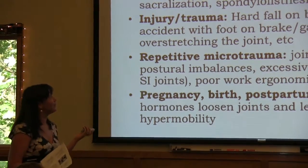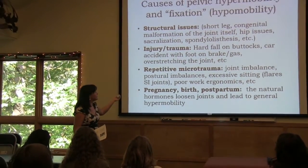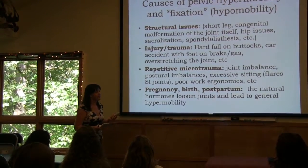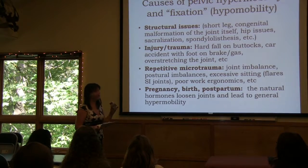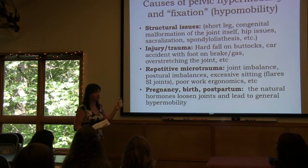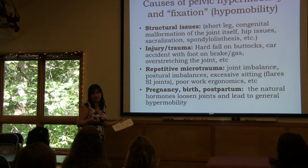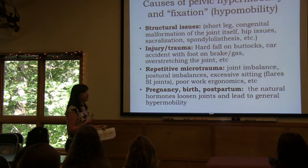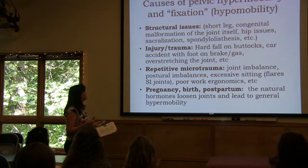Structural issues. So these are things we're born with, like a short leg, a congenital malformation of the joint itself, hip issues, sacralization, which is where you have the bottom vertebra fused to the sacrum in some form. Spondylolisthesis, which is a fracture in early childhood where the vertebra actually slides forward. It's called an occult fracture. You basically need an x-ray. Most people don't know about it unless we're treating them and we're going, you're not getting better, there must be something going on here from a bony point of view.